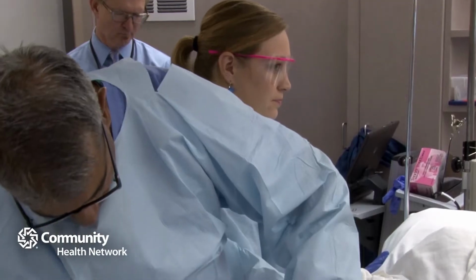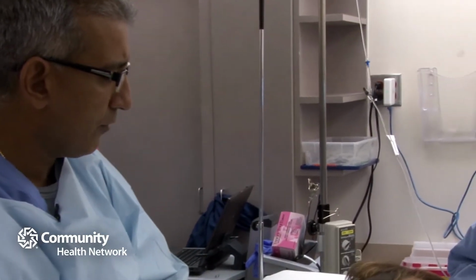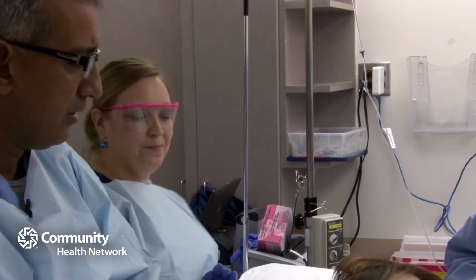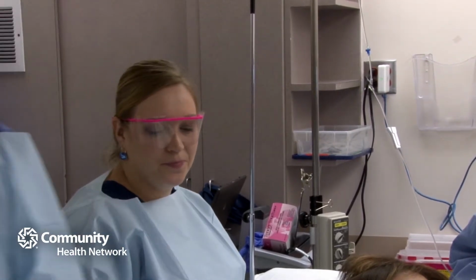First part is the rectal exam. And again, she's sedated for this, and we're just going to move around, making sure we don't feel anything, such as masses or abnormal structures or anything that is of a concern.